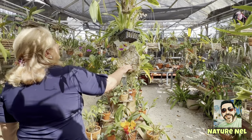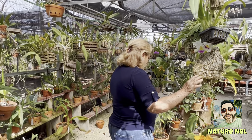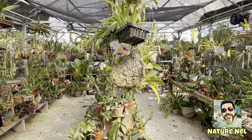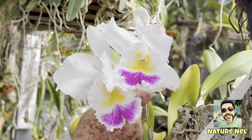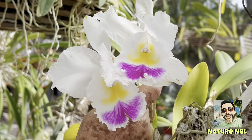And here, guys, is her shaded room or one of her shaded rooms. Look how congested with love. The more the better. Mientras más mejor. Esta es la única congestión que yo acepto. That's beautiful. Pero. Wow. Qué linda está.